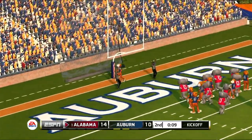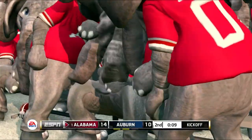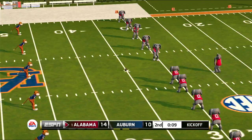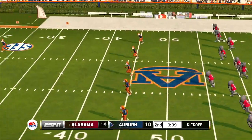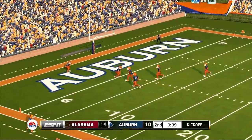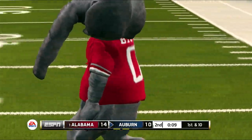He splits the uprights with the extra point. A quick two-play, 71-yard drive, and a touchdown as a result. Well, Brad, right now this offense is hot, and they also took advantage of some mistakes there by the defense. So the score now, 14-10. And it sails out of the end zone for a touchback.